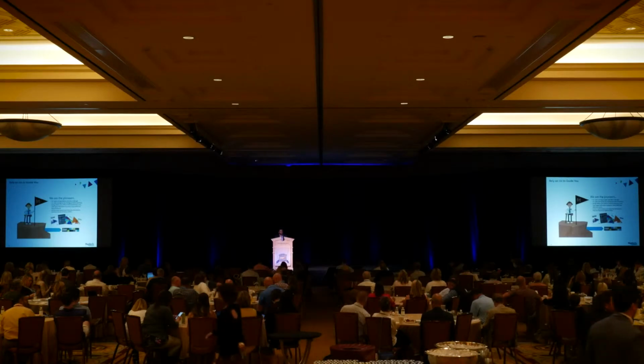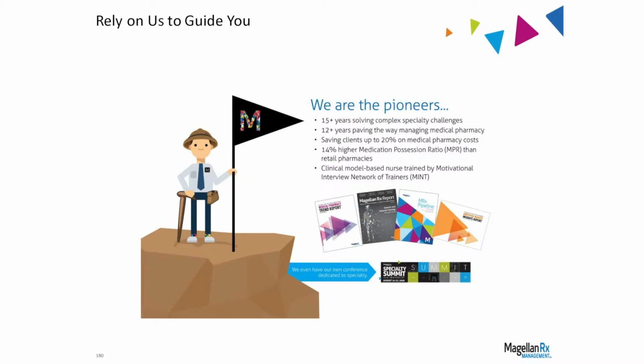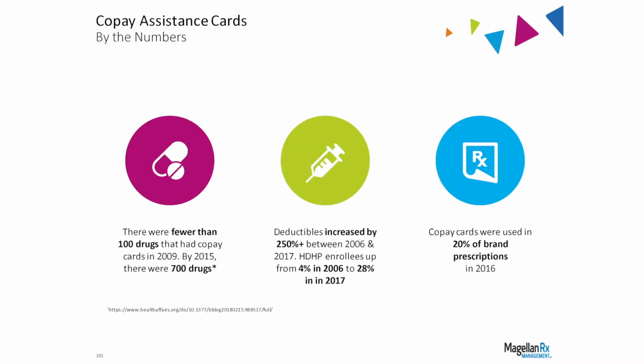Some information about Magellan Rx is up on the screens, full service PBM, but specifically about Copay Assistance. And I actually want to start with a number that's not up there because I was just looking at it this morning. In the last 12 months, the average monthly cost per specialty claim is right around $3,600.